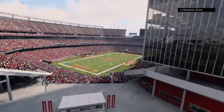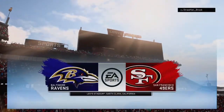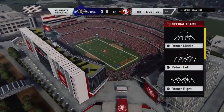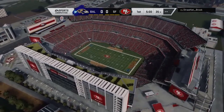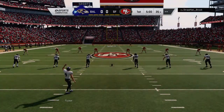The NFL is on EA Sports, and we are in Silicon Valley at Levi's Stadium in Santa Clara. The scene a short time ago, this crowd, they love their 49ers, and they were in full roar as their guys burst out of the locker room. And we're ready for football as the 49ers get set to do battle with the Baltimore Ravens.